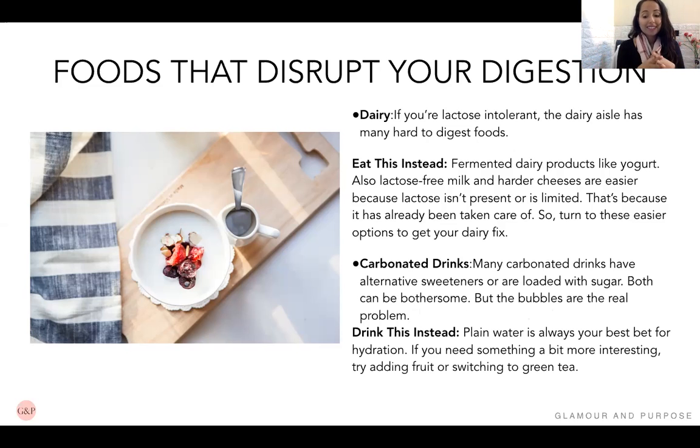So replace them with plain water. And if you need something more interesting, you can add green tea, you can add some fruit, have infused water instead.